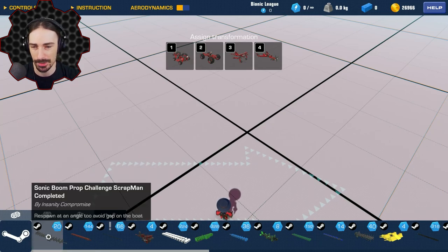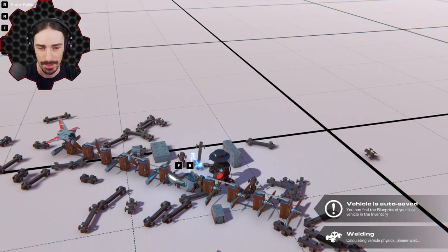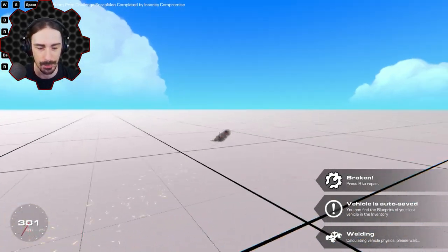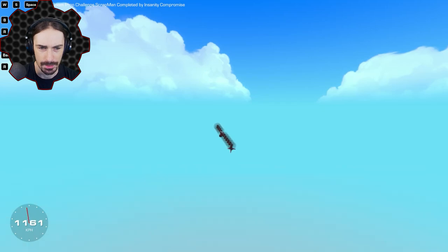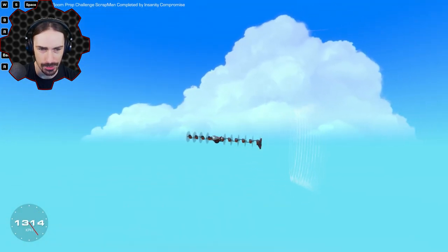Sonic Boom Prop Challenge by ScrapMan completed by Insanity Compromise. All right, so does this one... Oh, wow. Yeah, this one also uses the drag glitch. I'm gonna get to the edge of the map, and we're gonna try this once again. All right, the record to beat is 3,700. Oh my, I can't even fly. I'm flying upside down.